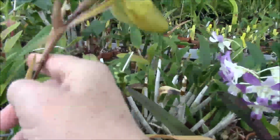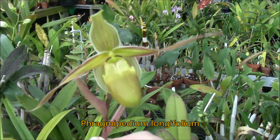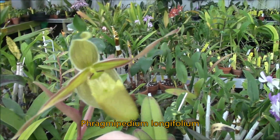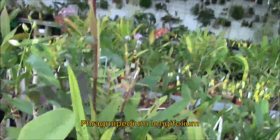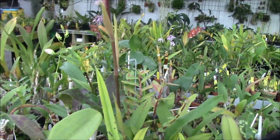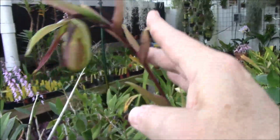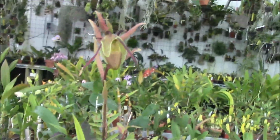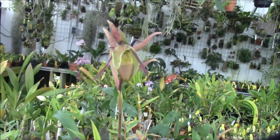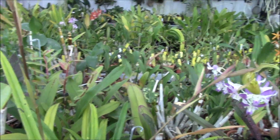Here is Phragmipedium longifolium, one of my favorite Phrags. As you can see, there's 2 spikes on it. This has been blooming since midsummer, and every one of these bracts is the remnant of a flower that has come and gone, and each flower will last about 2.5 or 3 weeks, maybe even a little longer in ideal circumstances. Really pretty, very, very long-lived flowers.